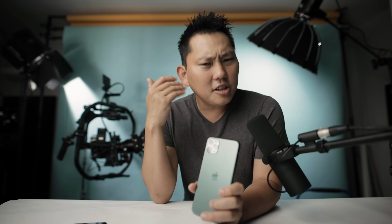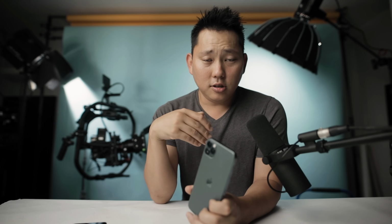So the new 11 Pro just seems like the best of both worlds. We get that wider angle like we do in the iPhone 10, but then also the better image quality, the better highlight roll-off, the dynamic range, and image stabilization that we get out of the XS Max. So I'm Potato Jet, and I approve this selfie camera. Now I've been dying to test out this wide angle lens, so let's go.